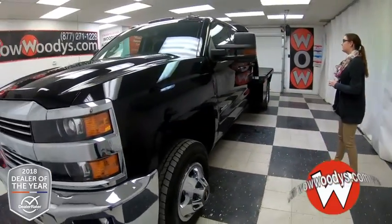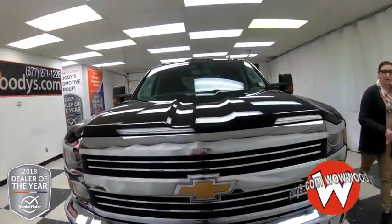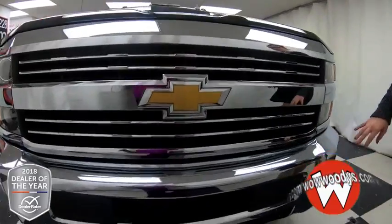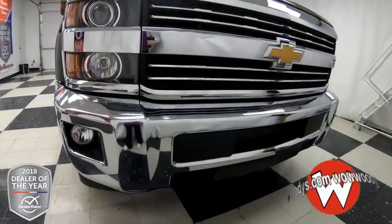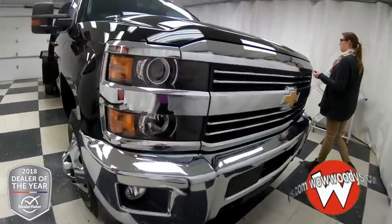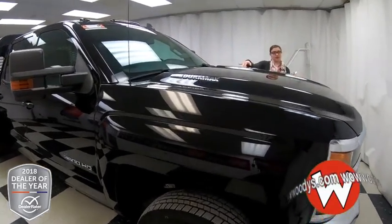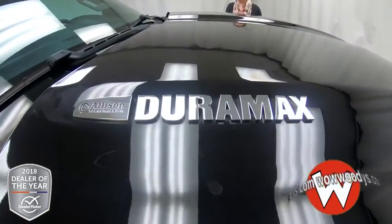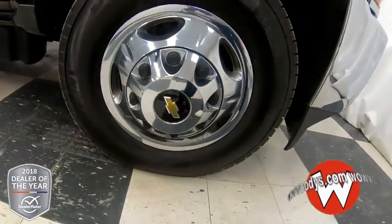So it comes in this black exterior color. You have your chromed out grille in the front, with your Chevy badge in the middle, and then you have your projector beam headlamps with fog lamps below, and you do have 2 tow hooks in the front as well. This has a 6.6 liter engine and also has that Allison Duramax transmission, so you can see that badging on the hood there. And then looking down at your wheels, those are 17-inch wheels.